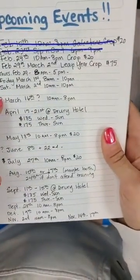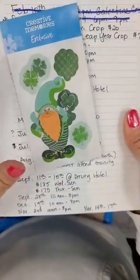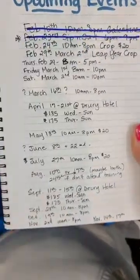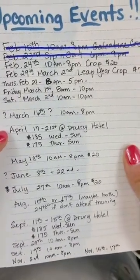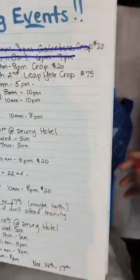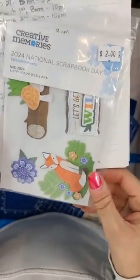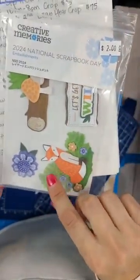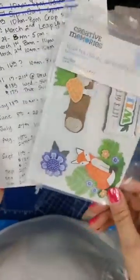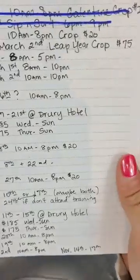And March 16th, I'm probably going to do that. We're going to make that our Let's Get Lucky Shamrock theme crop. So if you want to join us for that, sign up for the NSD April event, and on Monday launches NSD. And so we have this great collection with some beautiful colors I think are going to go great with camping. We have a mushroom punch coming out. So if you haven't seen my Facebook post, it's so beautiful.